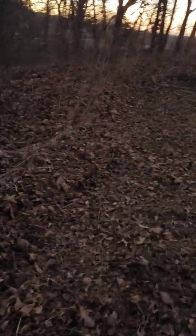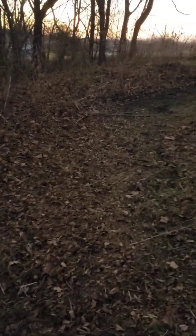Oh, hush. Neighbor's dog. He's a pain. But these trees are awesome. I love these trees, and I love this time of year, but it is prettier in the spring. But the fall's awesome too.